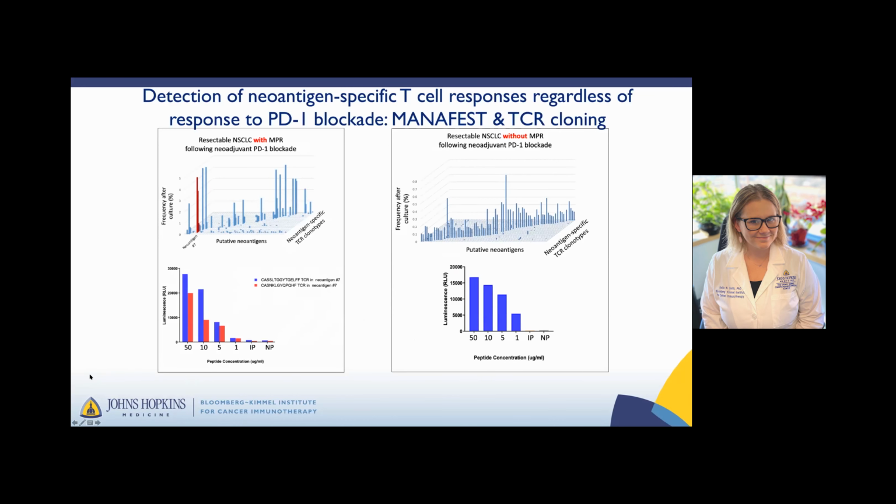So here are just some examples of this kind of thing. On the left is this patient again, this patient with 0% residual tumor. And what I'm basically showing is all the TCR clonotypes that expanded and the frequency of those clonotypes in all of the different wells. So the axis here is the putative neoantigens that were tested. Here's our famous neoantigen 7 that's been reported previously. And then here we have all of the TCR clonotypes that were identified by our platform.